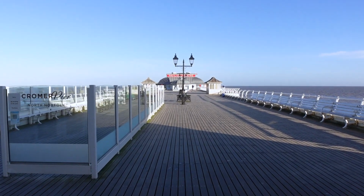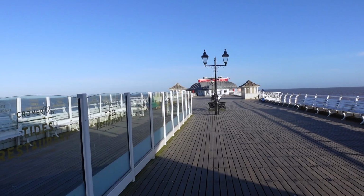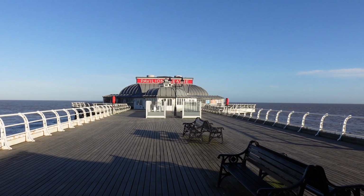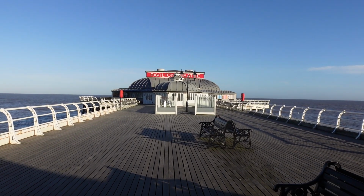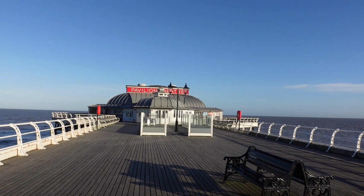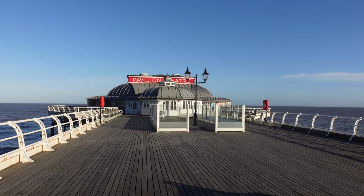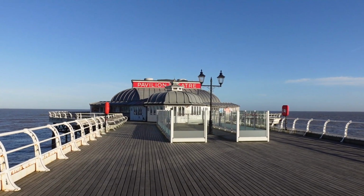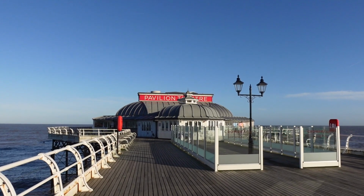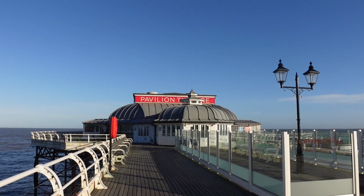And here we are, onto the pier. And here we go, walking up to the Pavilion Theatre. Yeah, it's interesting, isn't it? These things are becoming a rarity, really. There's some on the south coast, and of course there's the Southwold Pier, and all the bits and bobs of piers about, but the grand piers of the Victorian era, lots of them have fallen into the sea. It's lovely there's still one here.